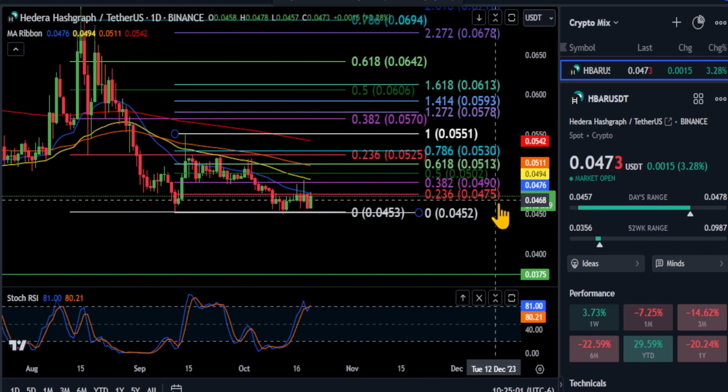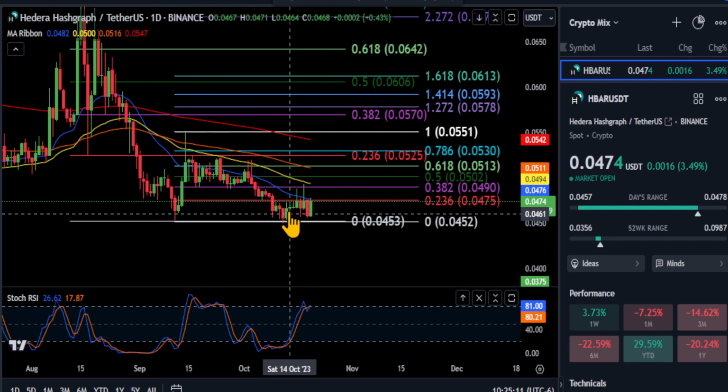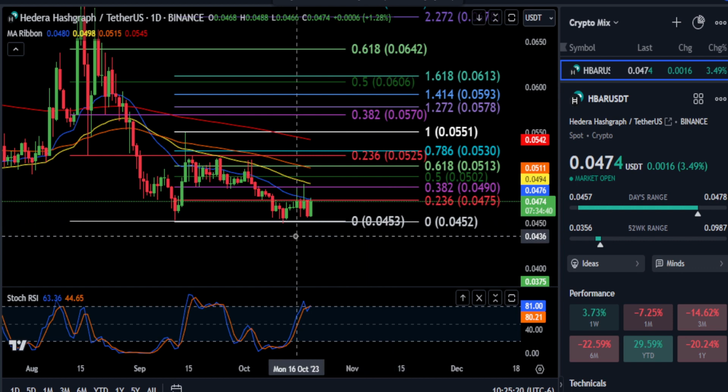So in my opinion, the bottom's either in, but then on the other hand, it looks bearish on the Fibonaccis and potentially breaking down below that uptrend and testing it as resistance here. So I would just keep an eye on 4.5. If we take out 4.5, there's a good chance that you're going to go a lot lower on HBAR here.